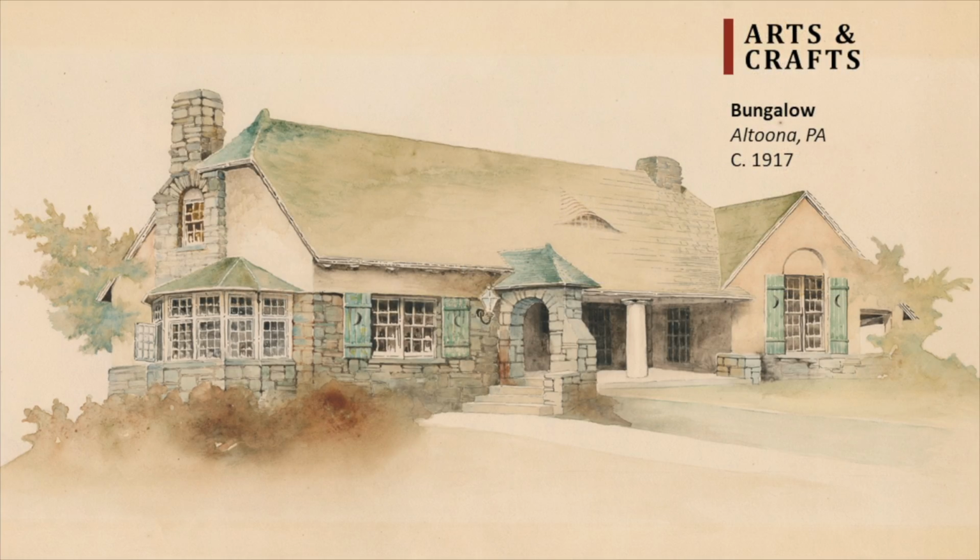And then finally, I want to go to Altoona, Pennsylvania. This was an arts and crafts bungalow. This is 1917. So now we're jumping ahead another almost 10 years.